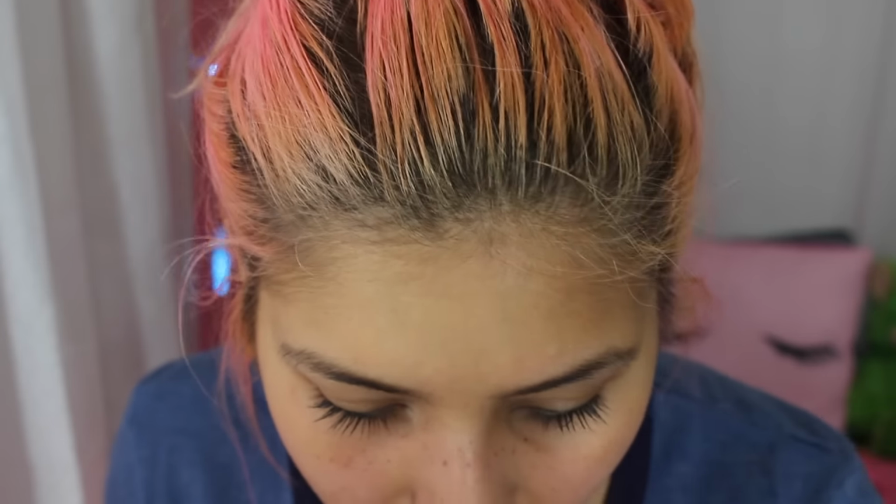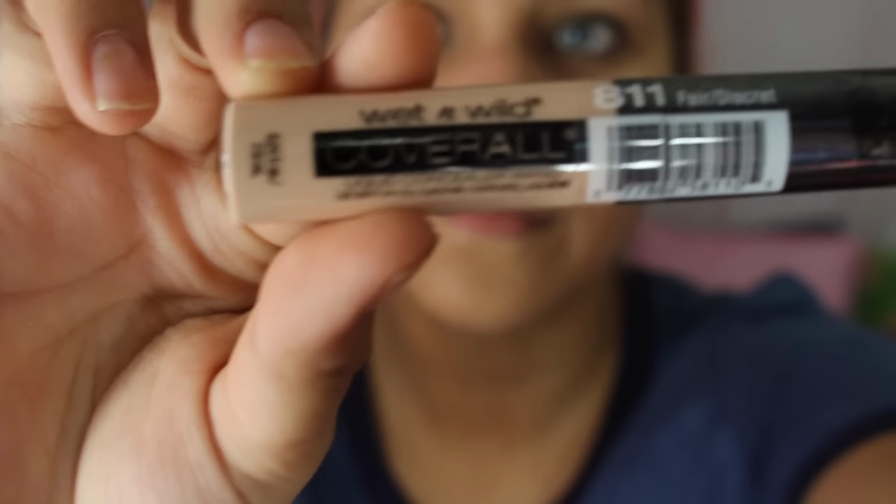Anyway, we're gonna go ahead and move on to the next thing, which is this Wet n Wild coverall in the shade Fair. Yeah, this is how it looks. Like I said, it's from Wet n Wild. So, let's go ahead. Why is this camera not focusing? Let's open it up. Ooh. Okay. This may not be so bad.